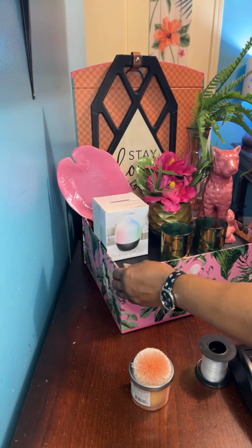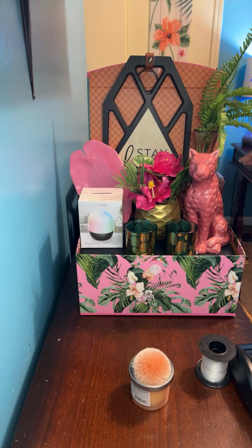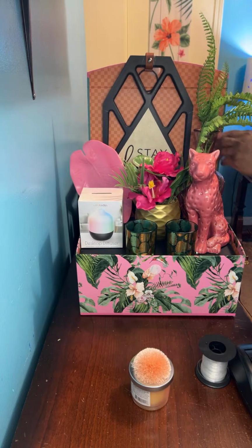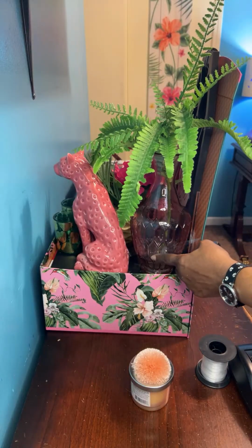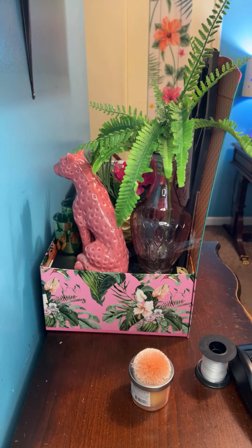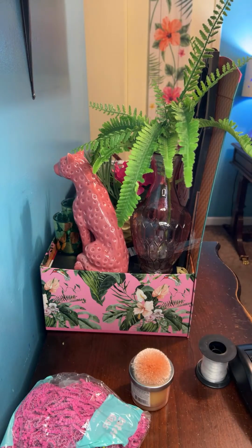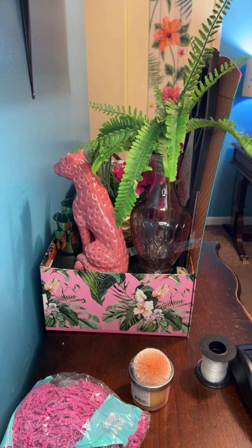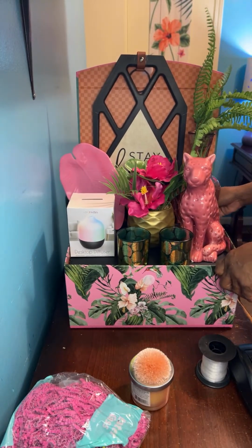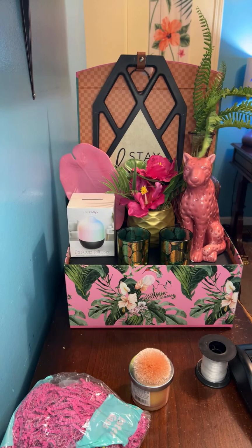Let's see here. So, I got to decide whether I want to fill in the base of this. Trying to decide if I want to do that. There's several options I have to fill it in with. I got shred I could fill it with. I also have what I like to put in a lot of my clear vases, marbles, but that will make this very heavy. So I don't think I want to put anything heavy in there.